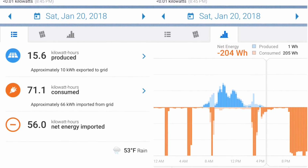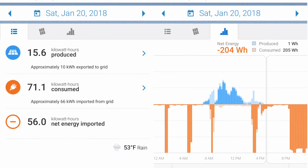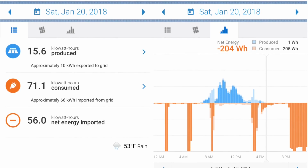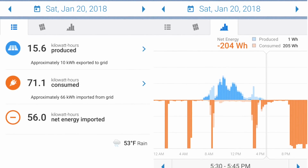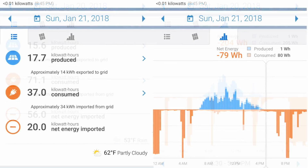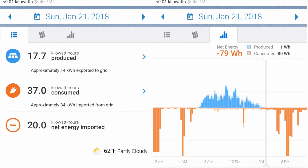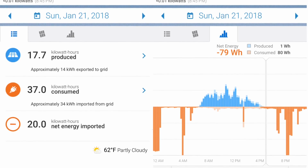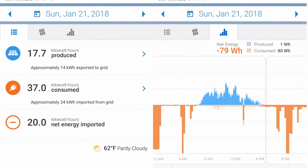The same thing happens on Saturday. The temperature goes up a little more, the consumption goes down a little more. Again, not much of a day for production. It was cloudy, it was rainy, and that's just what happens. So at this point, I think our winter is pretty much over. We haven't really had a cold day or a day below freezing since this week.